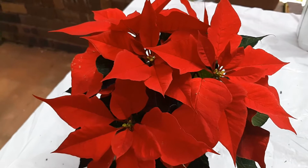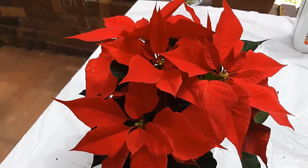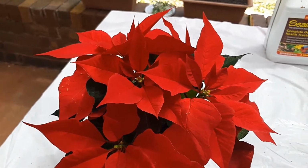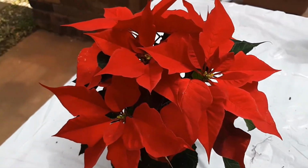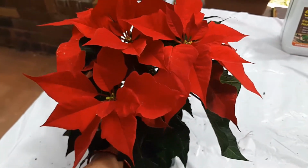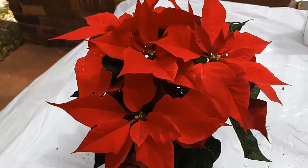give them good nutrition, and keep them in a nice warm spot where they receive at least 6 hours of indirect sunlight. Keep them at that spot, and then your plant will be all ready for the next season.